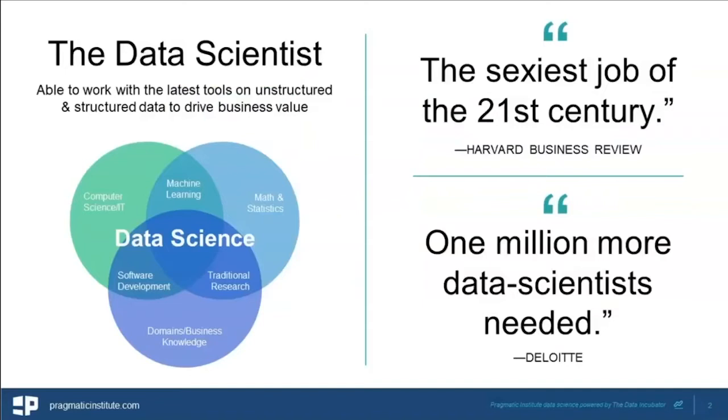Okay, so the Data Incubator focuses on training people to become data scientists. Why is that important? It is really because data scientists have the ability to work with the latest tools on unstructured and structured data to drive business value. This is a big need in the world right now. We work with companies in a ton of different industries, from tech to finance to retail to healthcare and many more. Every company has data and wants to use that data to drive value for them.